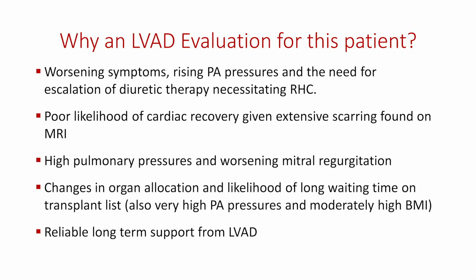There was poor likelihood of cardiac recovery given scarring found on the MRI. There was high pulmonary pressures and worsening mitral regurg. And there were changes in the organ allocation system and likelihood of long waiting time on the transplant list. Also her very high pulmonary pressures at the time precluded transplant. And she had a moderately high BMI, so that may have held up her getting transplanted at the time. And the HeartMate 3 had just been released, so she had reliable long-term support possible from an LVAD.